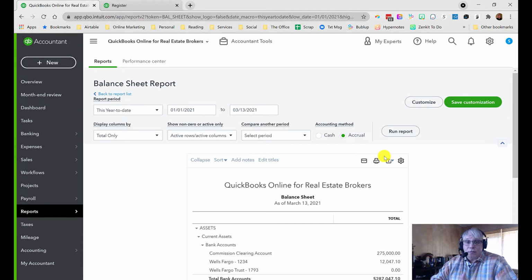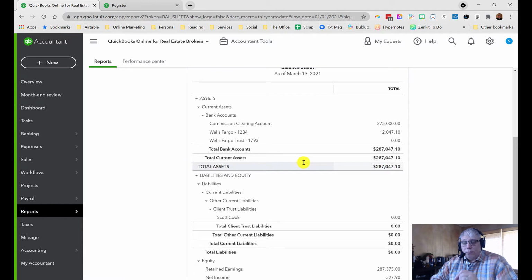Of course, you should still review the profit and loss. But if you've done the balance sheet first, when you're reviewing the profit and loss, mainly all you're doing is verifying what we call classification. In other words, is everything put in the right place?